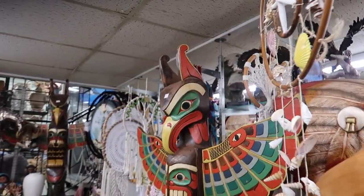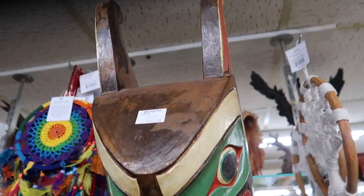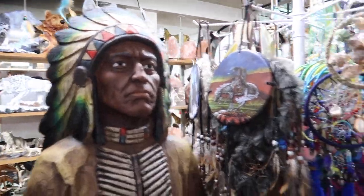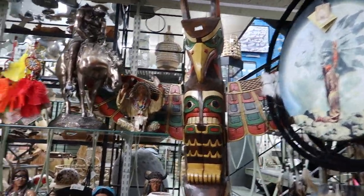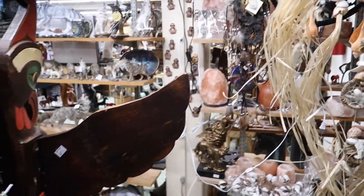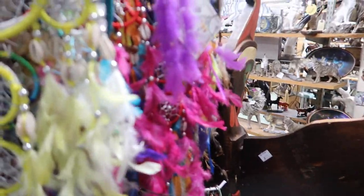How about the totem pole? 400 for the totem pole, that's cool. Another statue over here. Another totem pole. Got some warriors. And a dead end. I can't fit through there. So I gotta turn around.